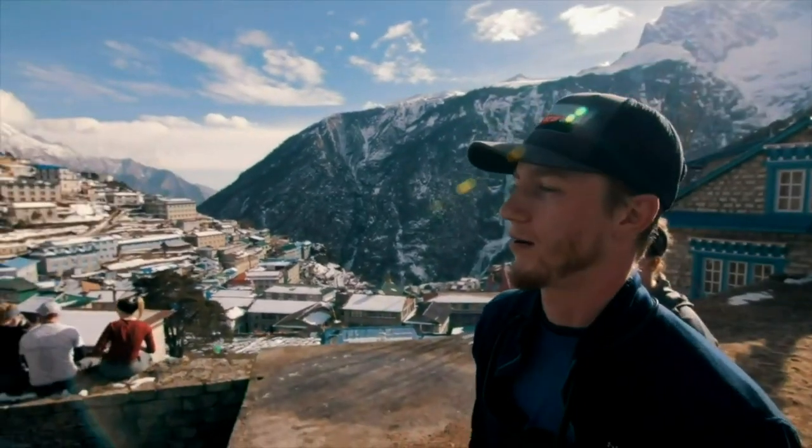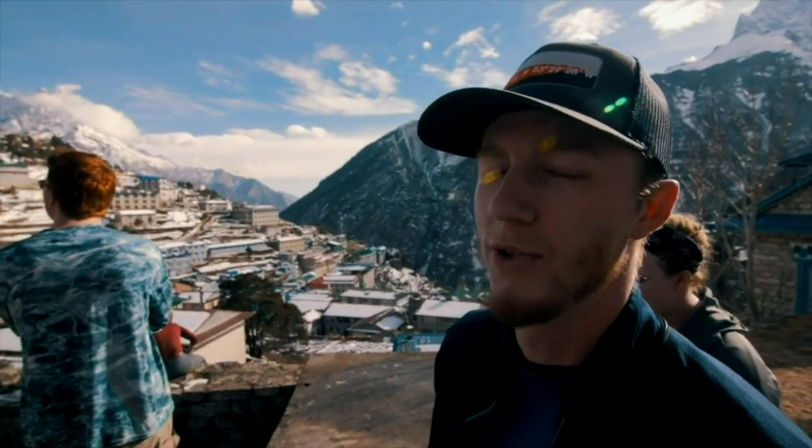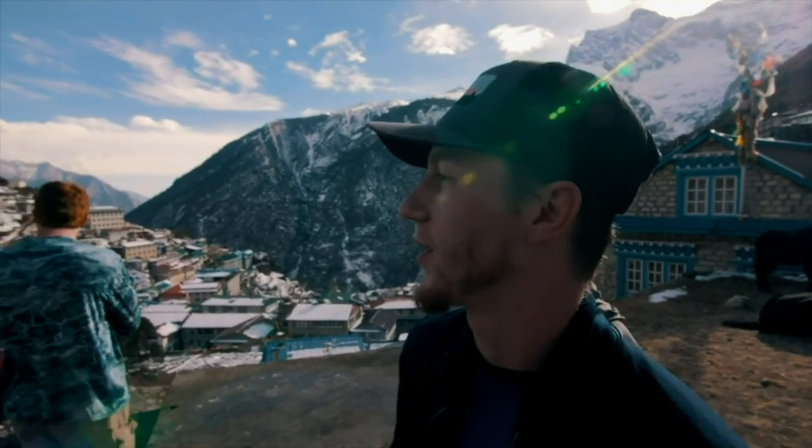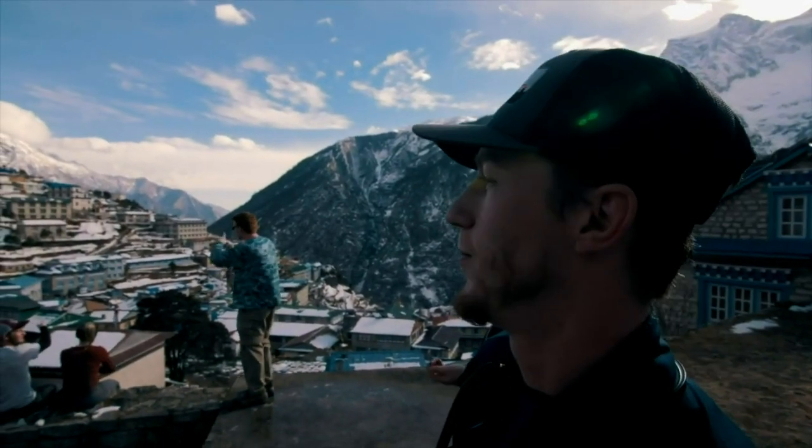We are currently at our lodge in Namche. We just had probably the hardest climb of the trip any of us have ever experienced, most likely. Yeah, it was pretty gnarly. Definitely ready for some dinner, but it's been a good day.